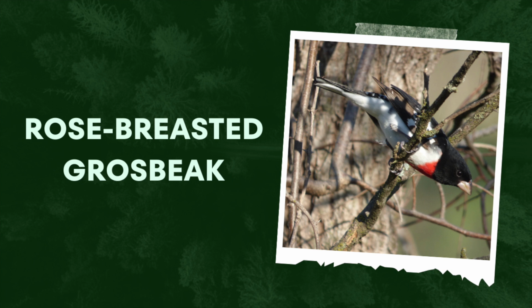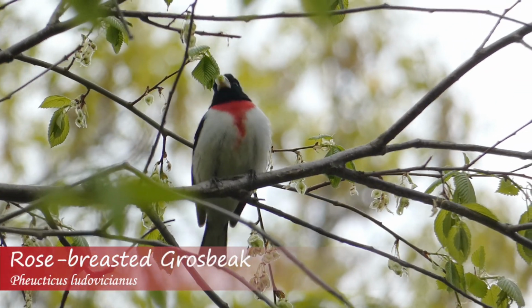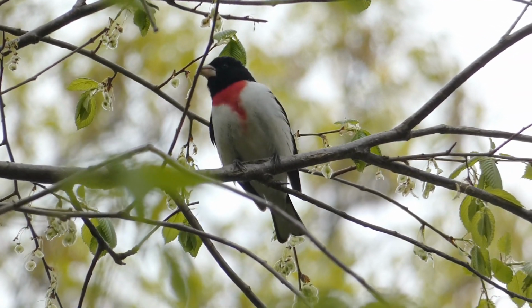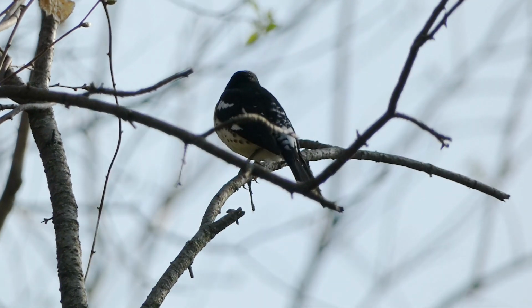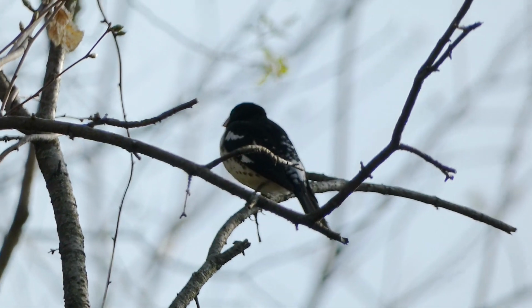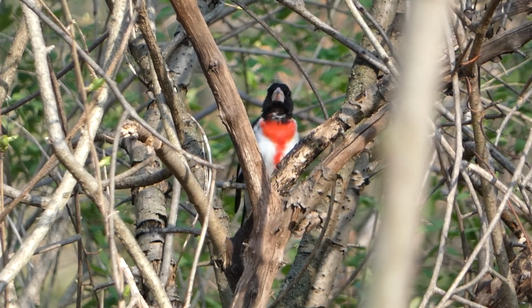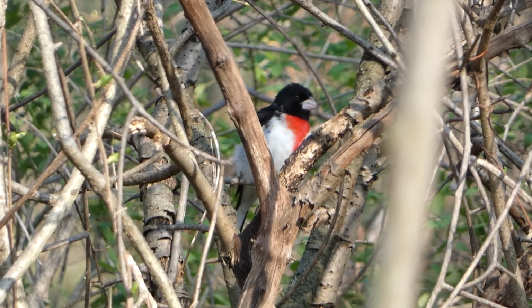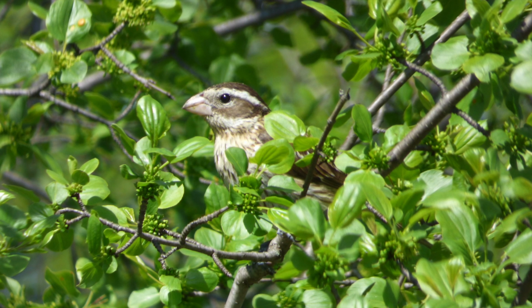Rose-breasted grosbeak. Rose-breasted grosbeaks are dapper-looking birds with a thick bill. Males have a black head, back, tail, and wings, with white markings also appearing on the wings. They have a white underside, with their most noticeable feature appearing on their chest, a namesake bright red marking. Females have a mottled brown back with a yellowish underside and a white eyebrow stripe.